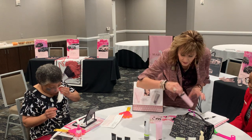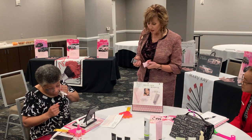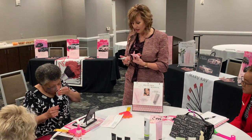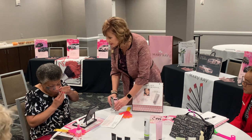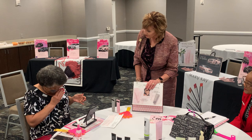All right. As you're doing that, the next thing we're going to let you try is our Day and Night Cream. And it's so amazing, our Day and Night Cream. It's called Age Minimize 3D Day Cream and Age Minimize 3D Night Cream.